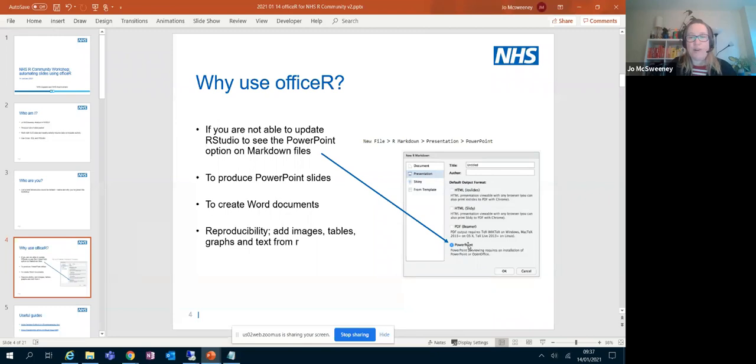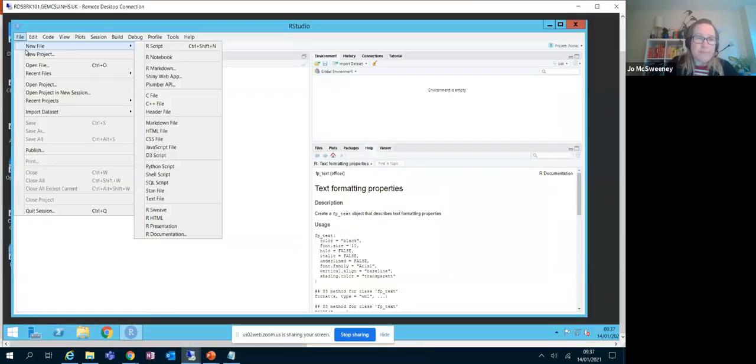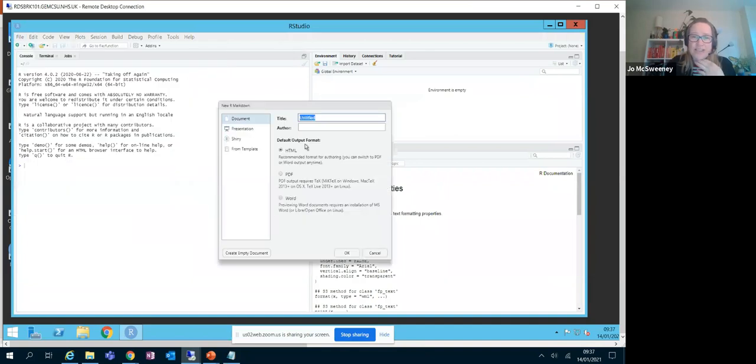Unfortunately, I do not have the option to create the PowerPoint slide. If I open up R Studio and try to create a new Markdown file, when I do it, it only has those three options there. This is the big reason for me going down the package officer route, because I don't have the option there to spit it out directly to PowerPoint. And I wanted it to have slides, so there's the ability to move it around on a very presentation-type basis. So this was the main reason for that.